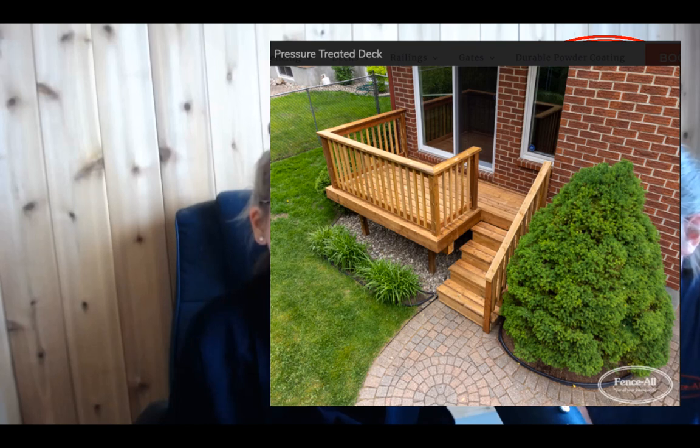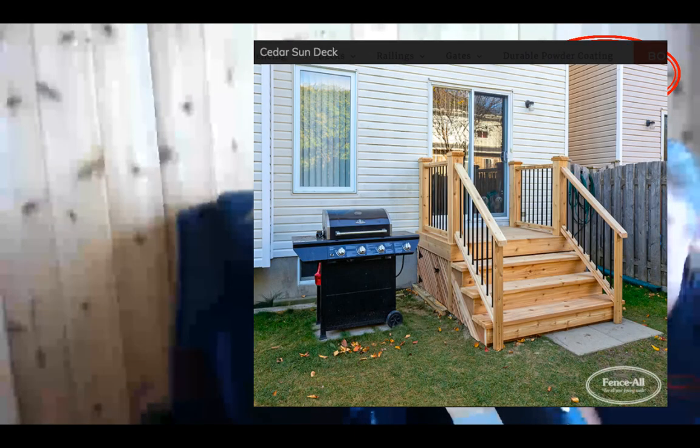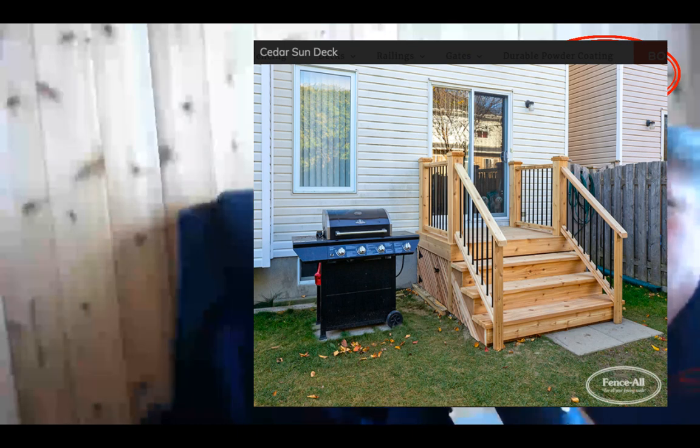Both will last pretty much just as long. Cedar will look better, but pressure treated is more affordable. So when the sales rep comes out, they can break it down both ways for you. But the downside of wood is that it is going to age and is more maintenance. You definitely need to stain a wood deck.